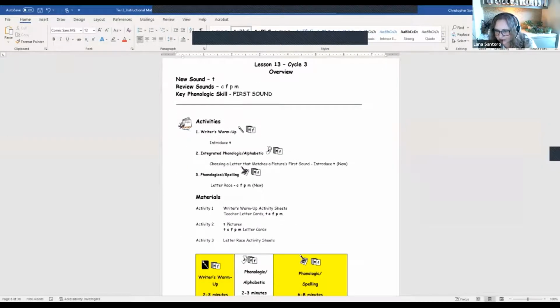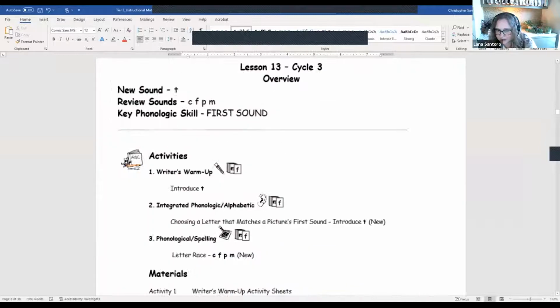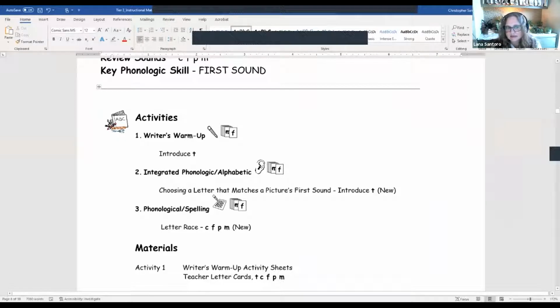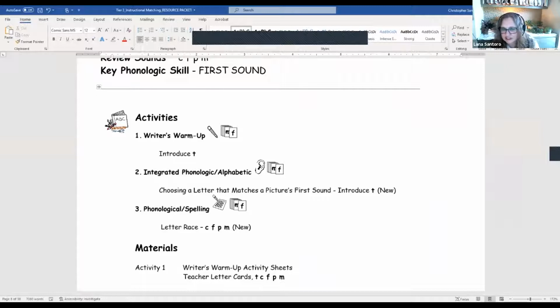And you can see, I'll just make it a little bigger for you here. This is a lesson that includes 3 components. It includes a writer's warm-up. So this is intended for young kindergarten or first graders, where I'm introducing a letter, having them practice writing it. Then I'm integrating the phonological and alphabetic, so it's choosing the letter that matches a picture's first sound. And then I do some basic spelling. Basic spelling starts with writing a letter's first sound. And so that's there.